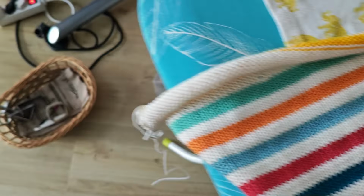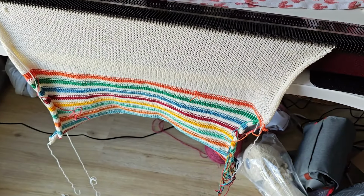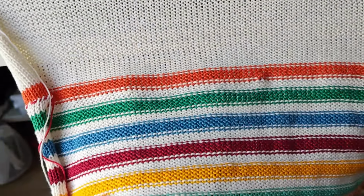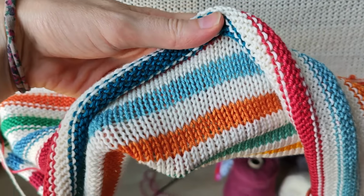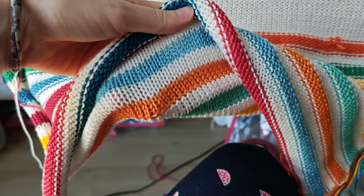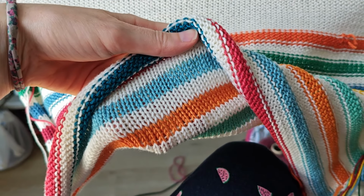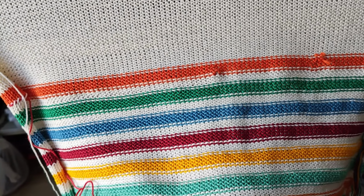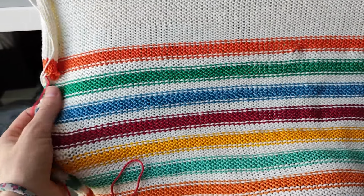So bringing it over here, I have the next part. As you will see, the tension is very different. This is the back, of course. It's a lot more open, which I don't love the look of as much, but obviously if my machine is a fine gauge machine, it's not going to handle DK on a tight tension. So it's done a marvelous job on a higher tension.